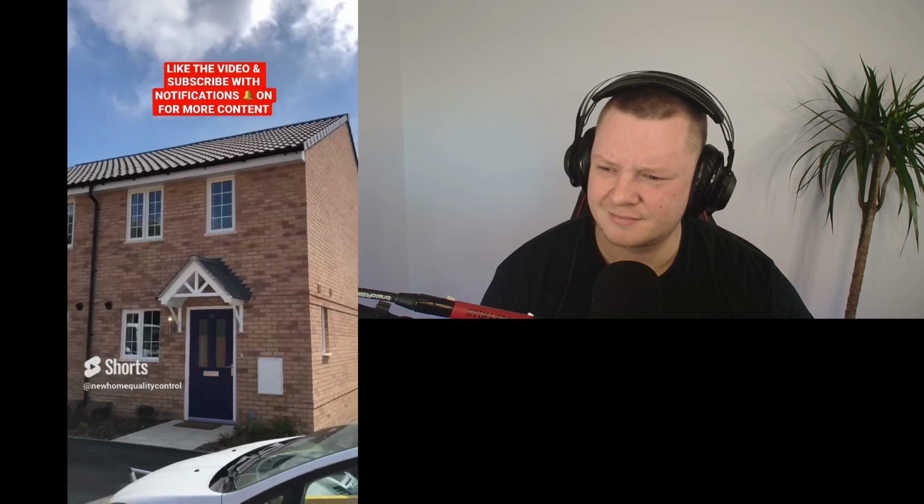Let's look at something good. This is a Taylor Wimpey property and the brickwork finish is absolutely... you can tell. Look at it. You can just tell, looking at that the property is nice, can't you?